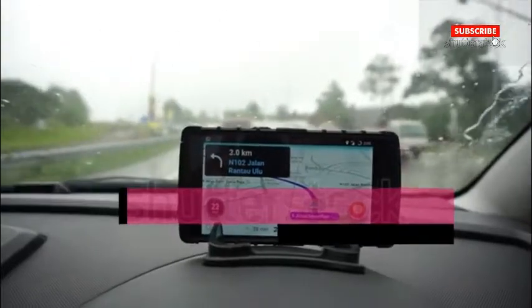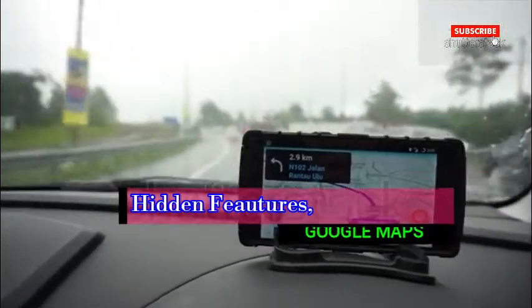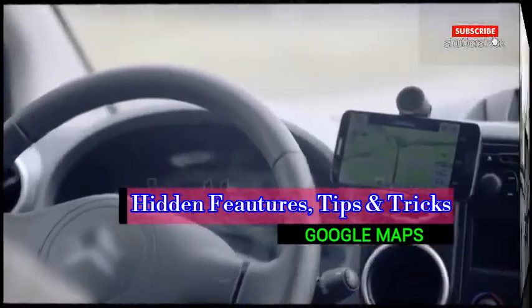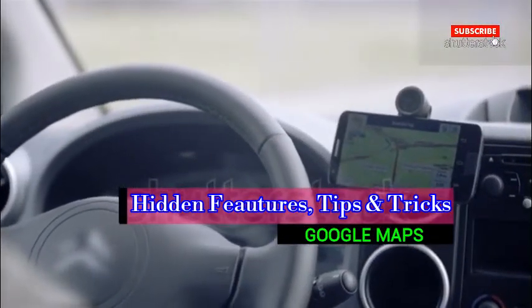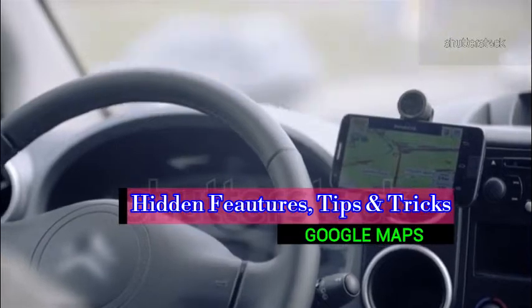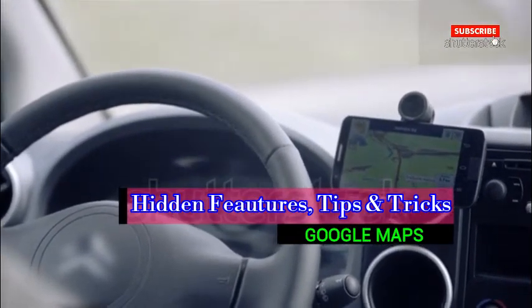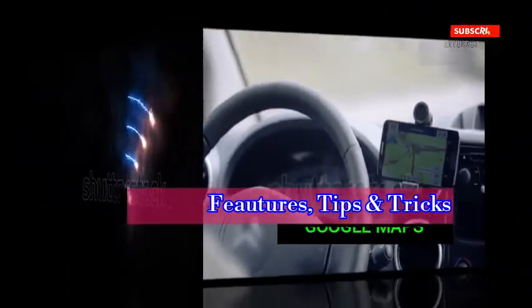It will not only tell you where you were, but what route you took, where you took breaks, how much time you spent and what all photos you clicked. But, in case you want to keep your private life secret, you can turn off the timeline feature in Google Maps.